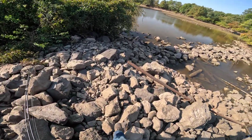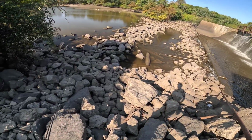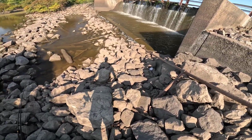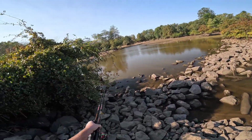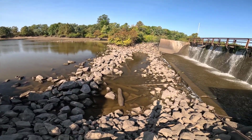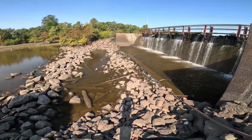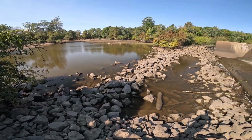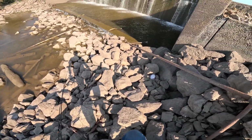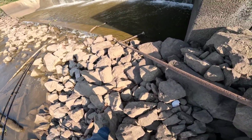Big pipe. Man, no wonder I get so snagged up and broke off anytime I throw up into this spillway from over there. We got this row of rocks here into a hole filled with lumber and driftwood and metal pipes. My line didn't stand a chance over here. Some big freshwater clams and mussels.